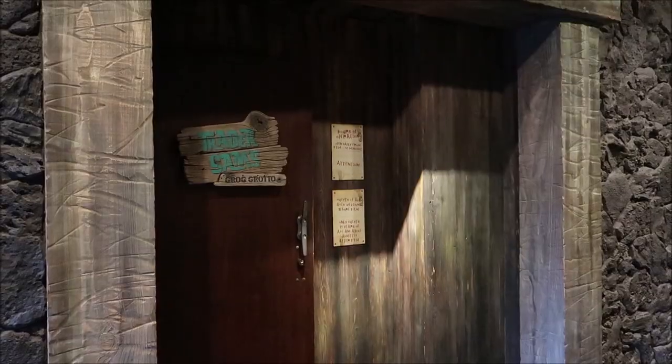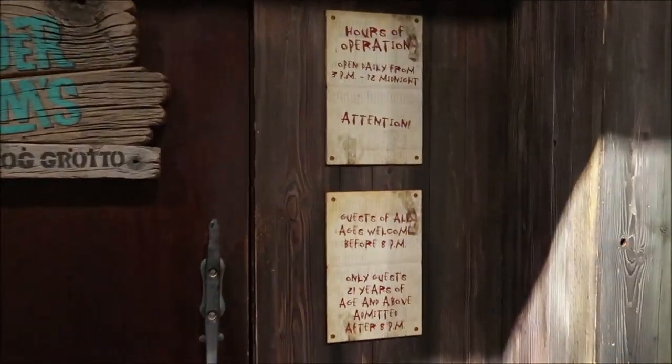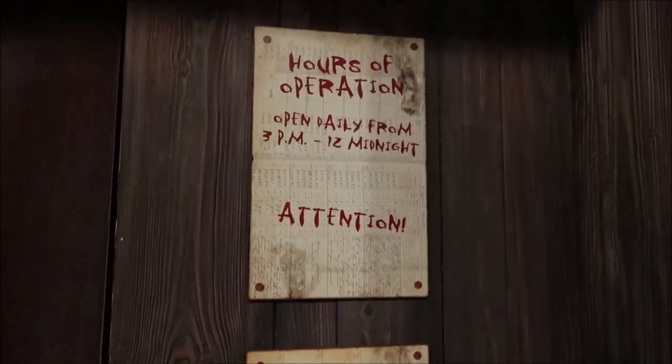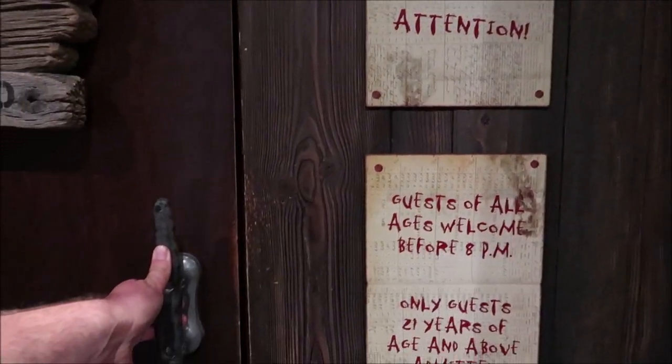Another thing I should check on is, since we're here, putting my name in at Trader Sam's, because they do have a virtual wait list, so I can put my name in, and then a couple hours from now, I'd be able to go in and maybe have a drink. That sounds like a good idea. I think I'm gonna do it. Right here is Trader Sam's Grog Grotto, and we'll see how long the wait time is. It's open 3 p.m. till midnight, so if you wanna get here, you gotta put your name in hours ahead.